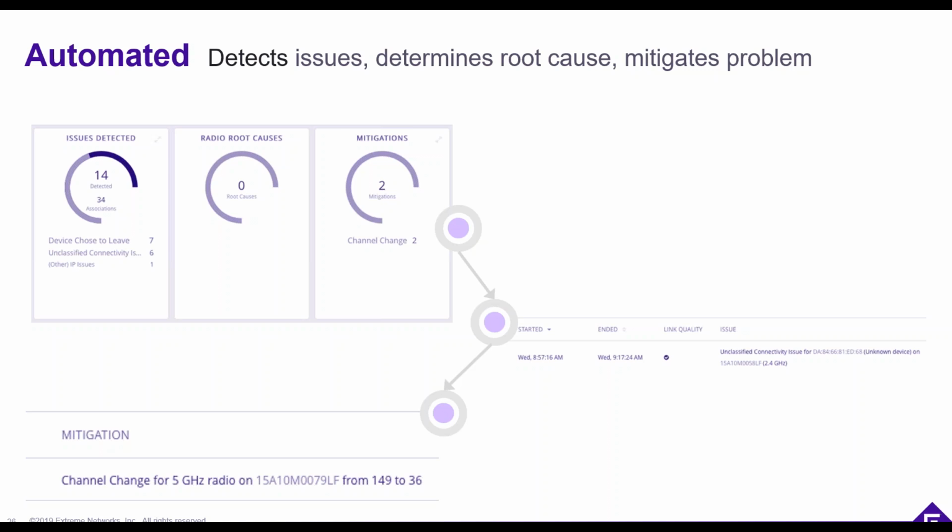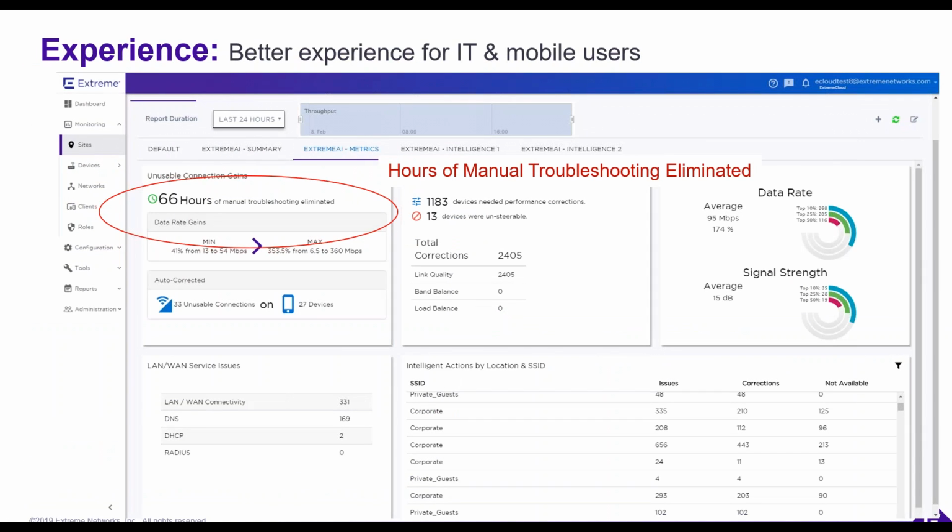So the thing with Extreme AI, or just in RF in general, is that when clients think of performance, it's very subjective. Speed to one person could be fast, and it could be the exact same to another person, but they're saying it's slow. So we have to have a way to objectively measure these KPIs throughout the network, so that we can make these changes. If we have subjective information coming in, we can't really quantify it. We can't make objective decisions off of it. So that's why we're looking at all these KPIs throughout your network, so we can throw something back at you, like 66 hours in this case of manual troubleshooting eliminated. That's huge. That's over a week and a half of somebody's time sitting there troubleshooting wireless issues.